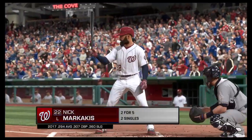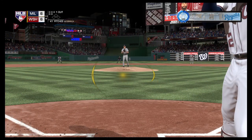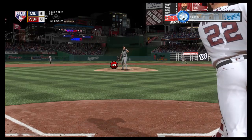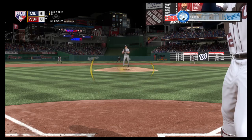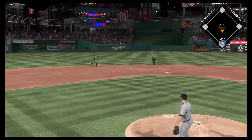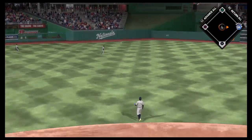Stepping into the box, Nick Markakis. He steps in off a base hit in his last at-bat. Ready with the first pitch. Here it comes. Ball hit high and foul down the left field line. It's strike 1. The 0-1 on its way. Hit hard back up the middle. And that'll find its way into center field for a 1-out hit.